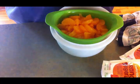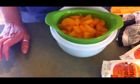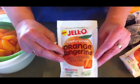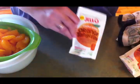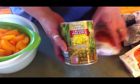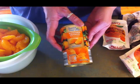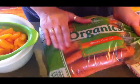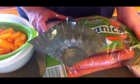Okay, so while the brownies and the pudding are cooling, I'm going to put together a Jell-O salad. And it's going to have in it orange Jell-O. This is that Simply Good all natural Jell-O. 1 can of crushed pineapple, and 2 cans of mandarin oranges, some chopped pecans, and some shredded carrots. So let's get this Jell-O salad put together.